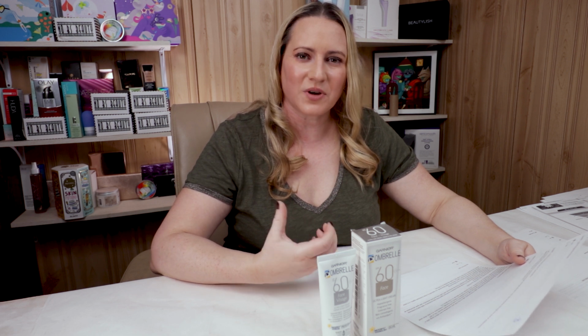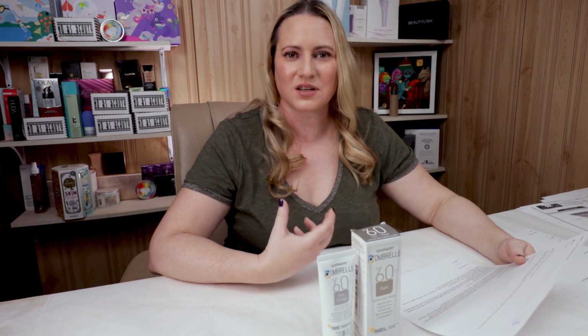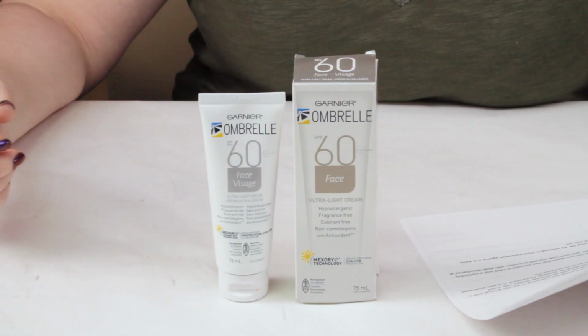Not always when I'm using the sunscreen, but when I go to wash it off, my face can feel a bit sensitized just by even cleansing it, which I think is probably from the octocrylene. And the more you use it, the more potential your skin can be sensitized to it. So 10% is quite a high amount, although most people can probably use it without any issues. There just will be some that will have issues with it.